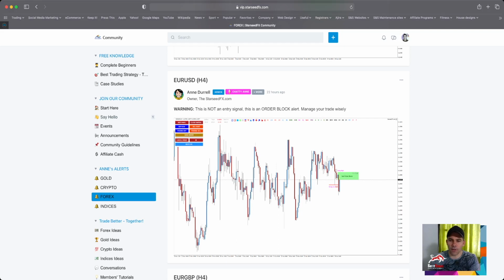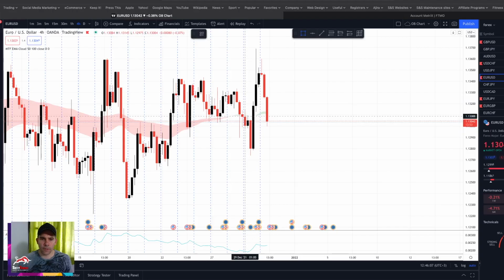Now, in general, I don't really like taking these ones which break and come straight back, like straight away on the 4-hour. I like there to be a bit of movement, a kind of distance between. So these are two completely contrasting order blocks. This is the Euro USD. Let me quickly show you. This was the order block there.